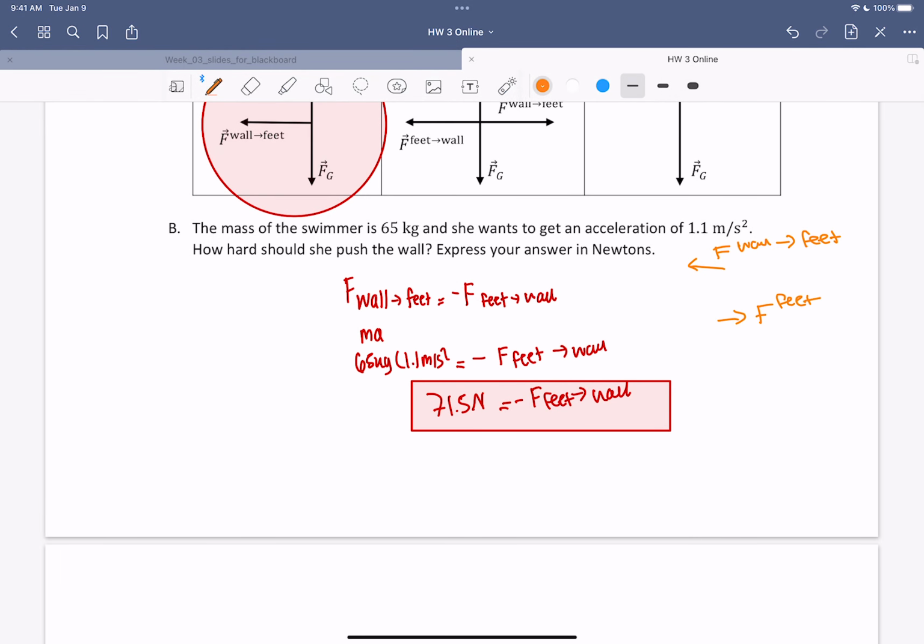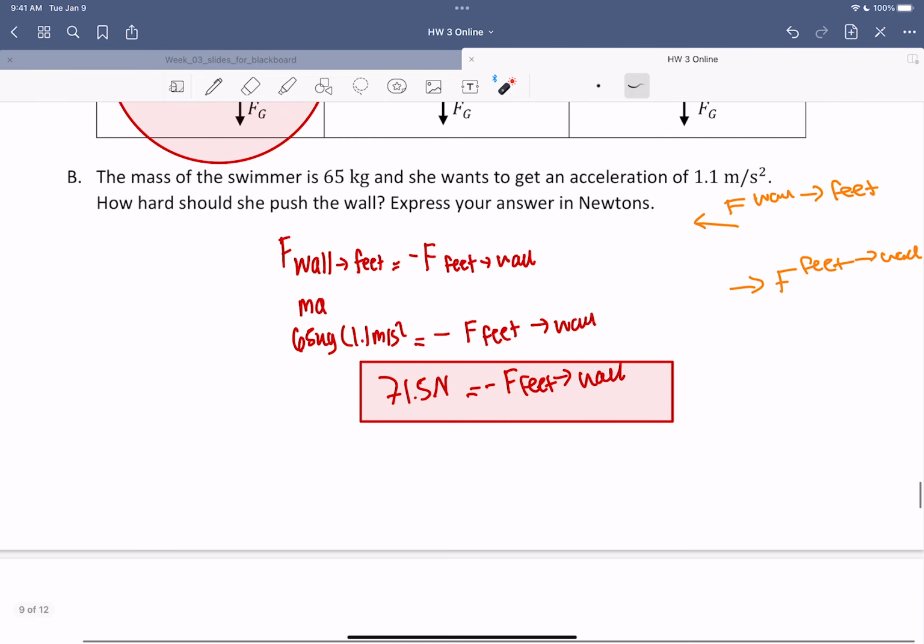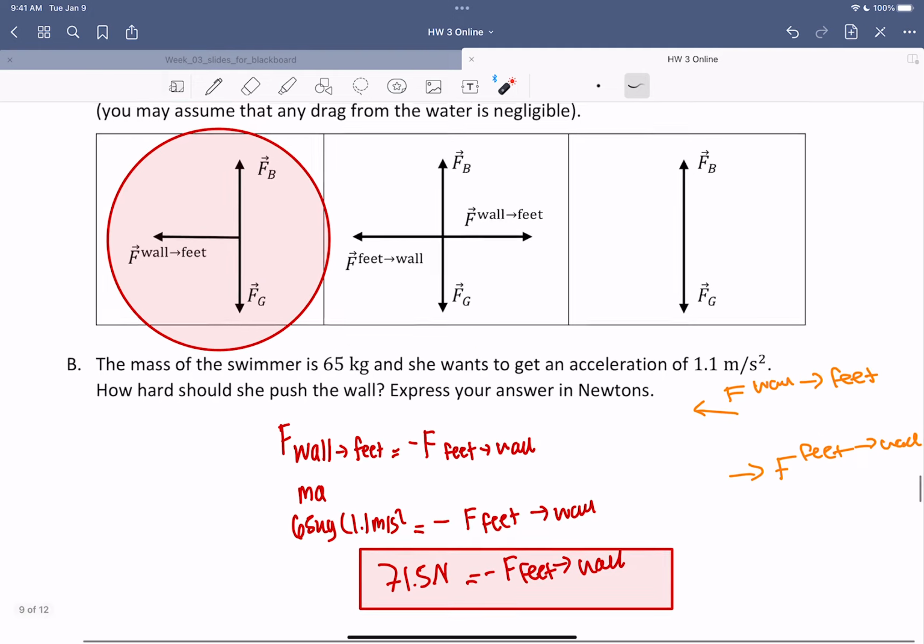And this is feet on wall, right? So if I want to figure out how hard she should push the wall, that's an indication of trying to figure out the force of feet on wall, right? Because it's the force that her feet push against the wall with. So we're trying to figure out this aspect of the action-reaction pair, feet on wall. Feet on wall should be in the positive direction.